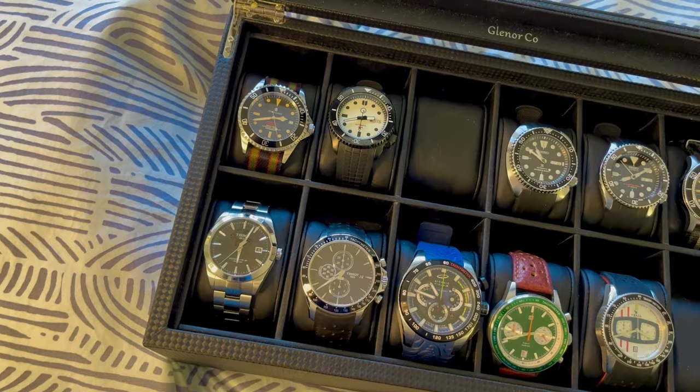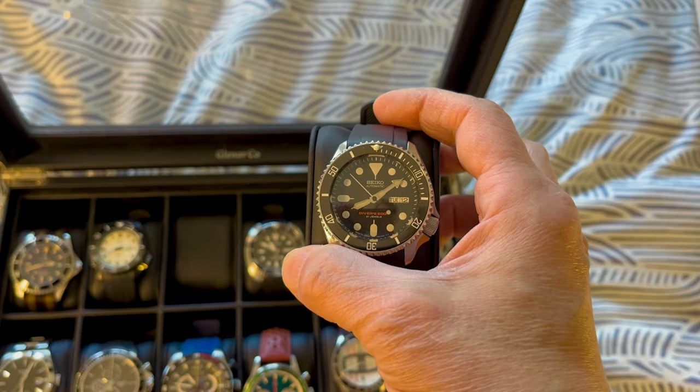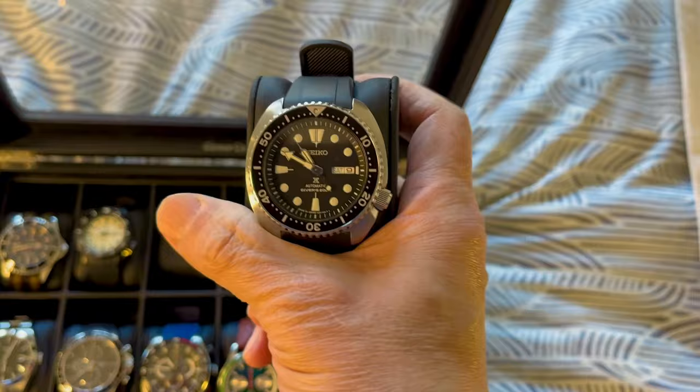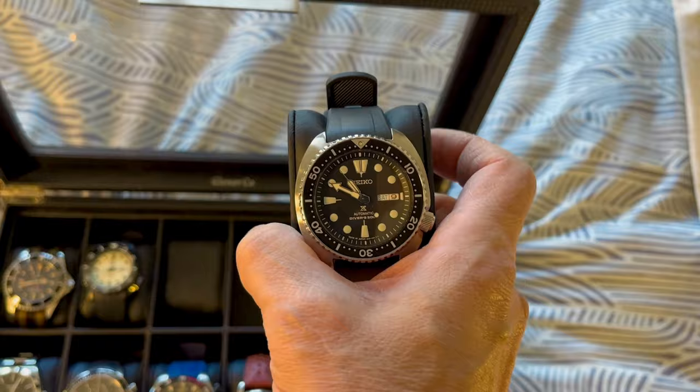So, some of my favorites. Well, of course, the SKX 007, which was one of the first watches I ever purchased recently. And then I have my diver's watch that I used for actual diving. This is the Seiko Turtle. It's a great diving watch. You can see it really well underneath the water, and it can take a beating. It's a real tool watch.